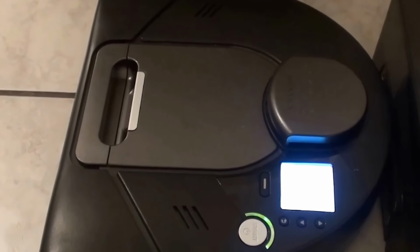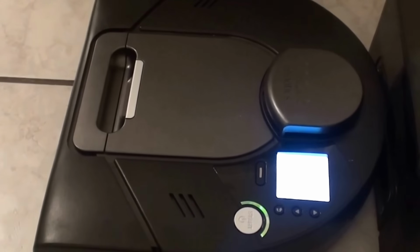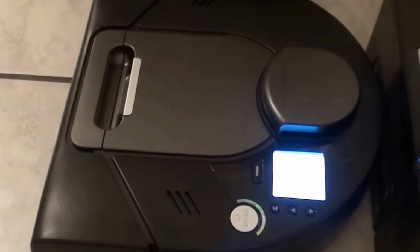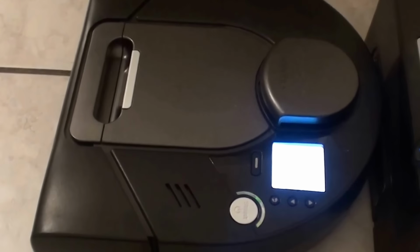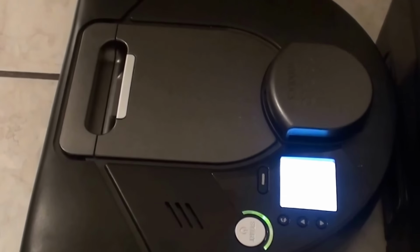The battery is the biggest complaint on the Neato. The battery does not last. You are lucky to get 20 minutes of vacuum time out of this device, and then it is screaming, needing to run back to its docking station. So very inconvenient, very big pain in the butt.